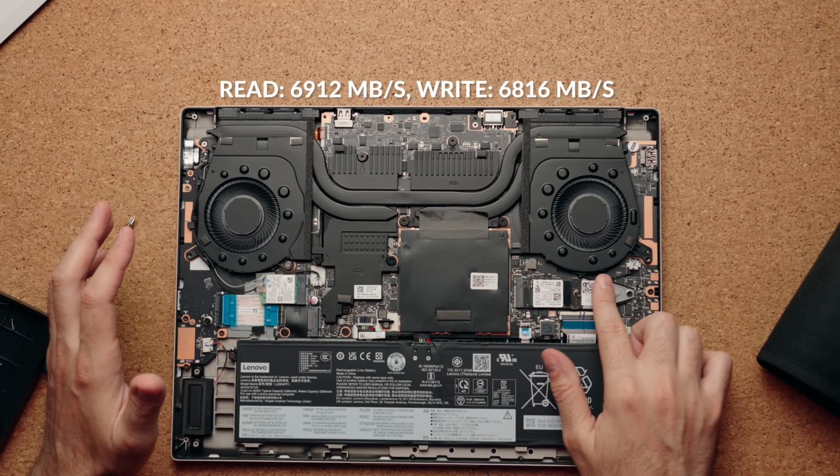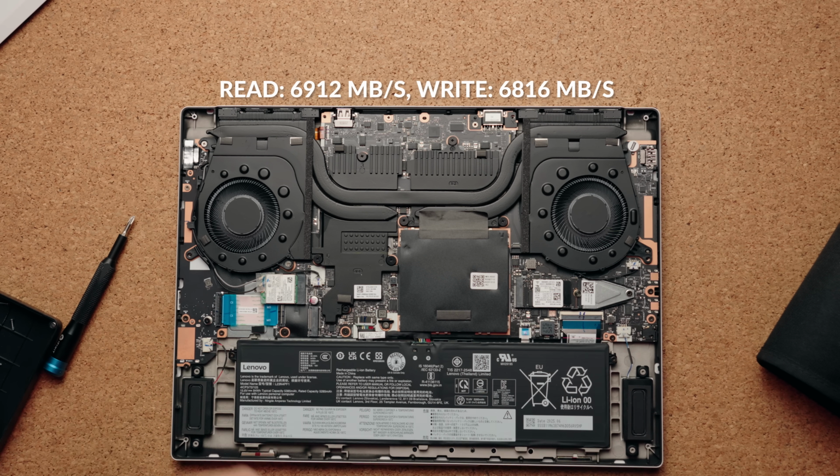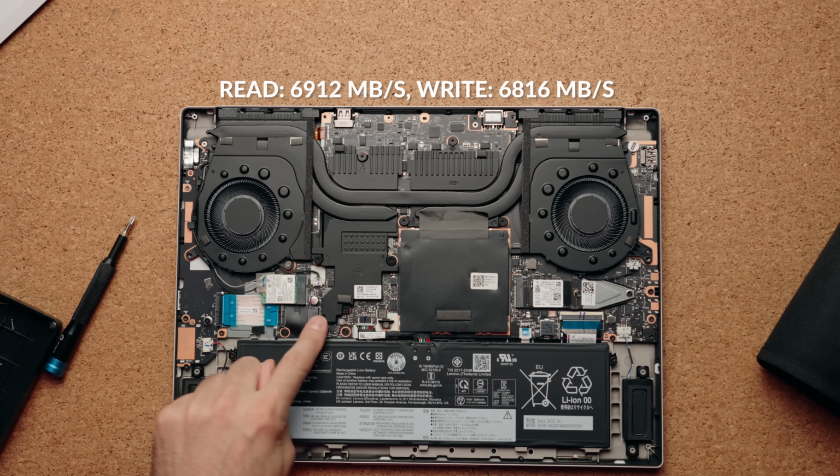Look, for storage, you got 2 slots. One of them is obviously populated. I'm getting pretty good read and write speeds. If you want to add a second drive, there's a slot over here.